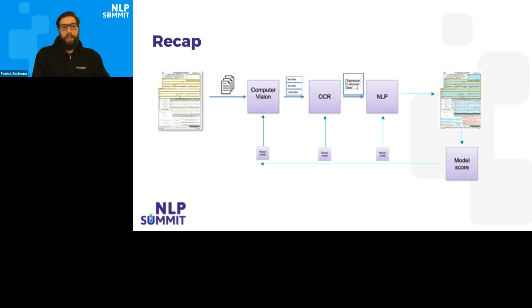So just a quick recap of how this works. Again, we start with a document image. So just image bytes that we feed into the computer vision model, then OCR, then NLP. We get the locations, we get the type classification for all of the bounding boxes that have been recognized by CV. And we score the model with a hybrid CV NLP based approach. And then we iterate. And of course, we do this many times. We retrain the computer vision models, retrain the NLP models, and often require going back to the original data and relabeling according to what errors we're seeing in the final product, in the final output.